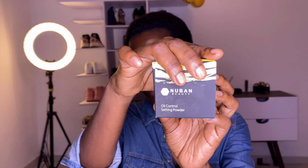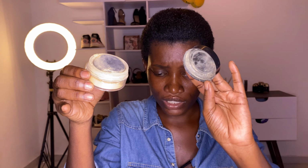I also got the oil control setting powder. Is this how it's supposed to come? It looks like it's pouring all over the place, but I know that powder is supposed to come with a rubber protecting it from pouring. I guess this doesn't come with that rubber. So I got this in the shade mustard. And then I also got the Nuban Beauty in my skin concealer.